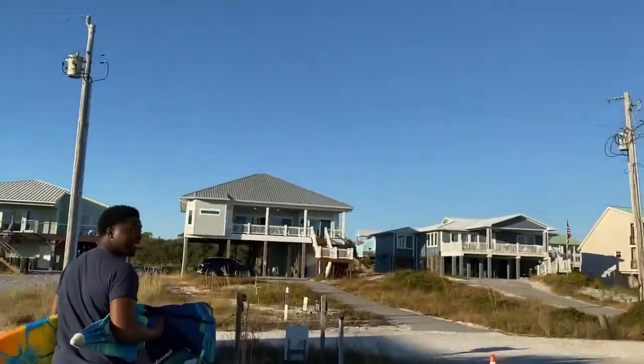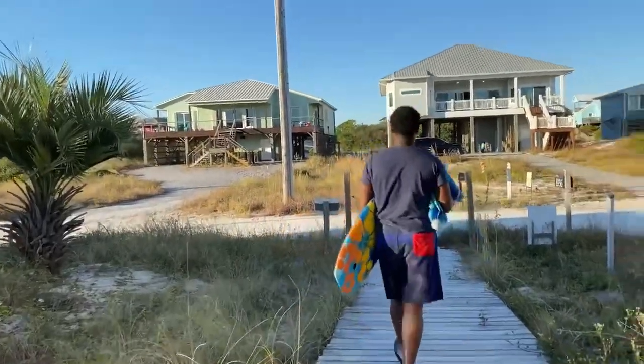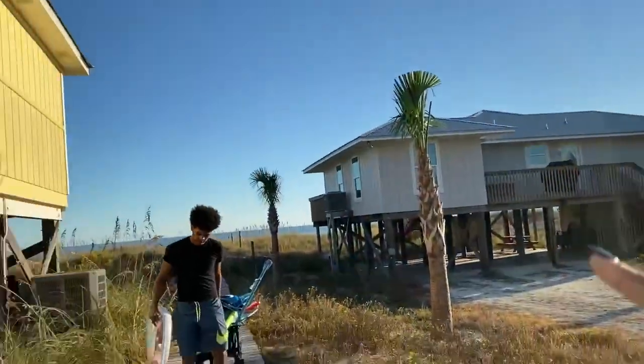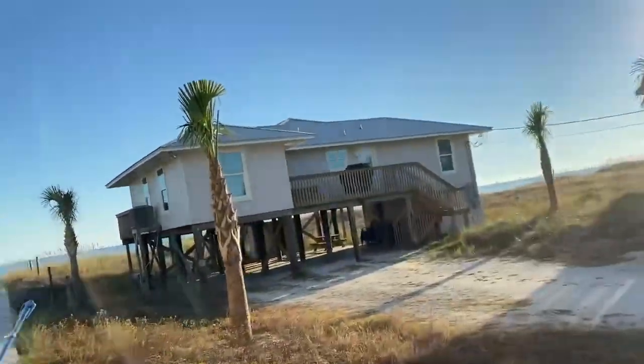I don't know either, because you see they got a thing. But see, y'all, that's the Airbnb. That's the beach. It's literally 1 minute, 30 seconds. That's hard, though, y'all.